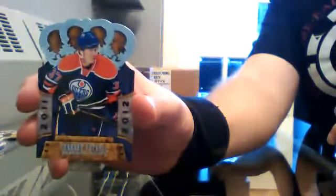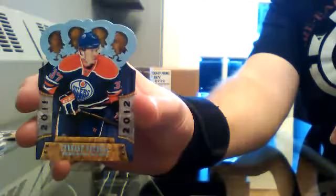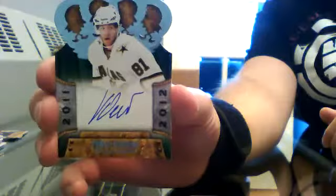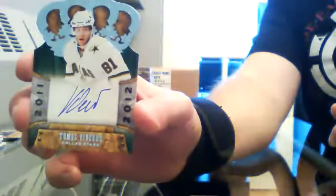Base. Insert for the Edmonton Oilers of Leonard Petrell. We got an auto for the Dallas Stars of Tomas Vincour. No number. Decoy.